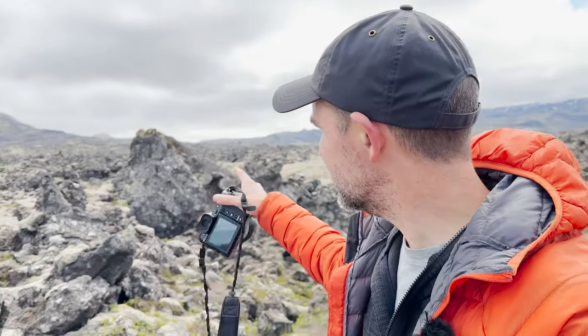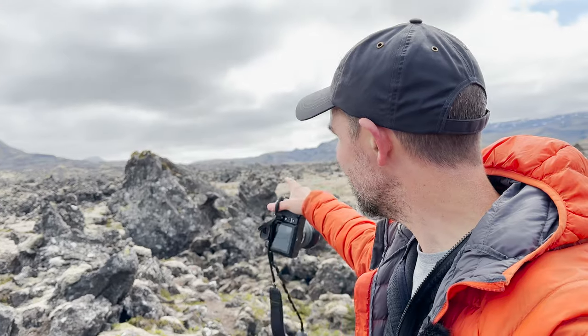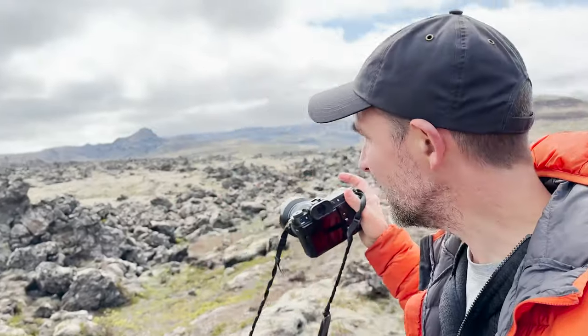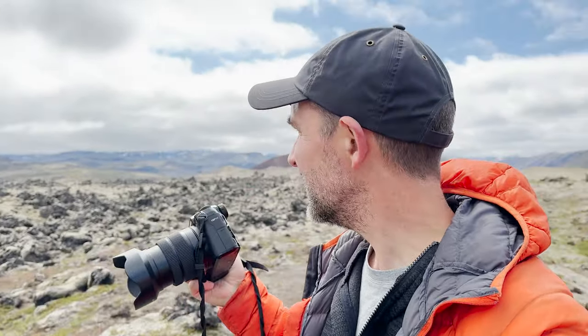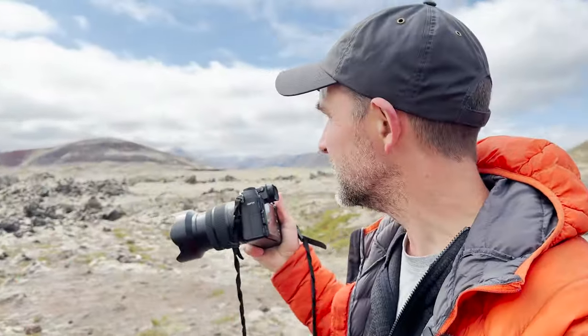I really like this huge piece of lava here, because I think it just adds a little bit of extra to the front of the shot. There's another piece just over there as well. And these larger ones are just helping to build the photo, just to give it that framing. Because you've got to be aware of all the different layers that you're building into the photo, and you want the person's eye to be drawn to the right part of the shot.